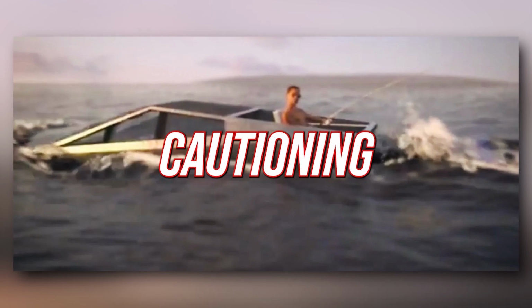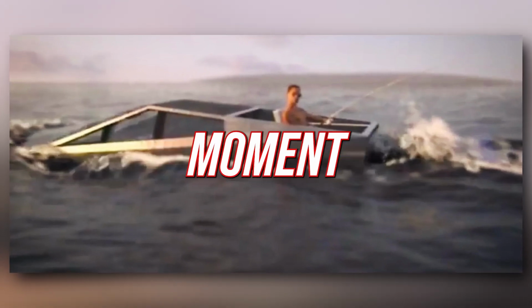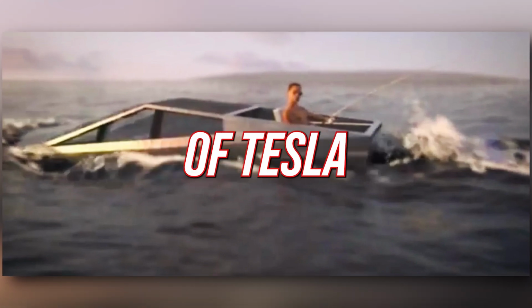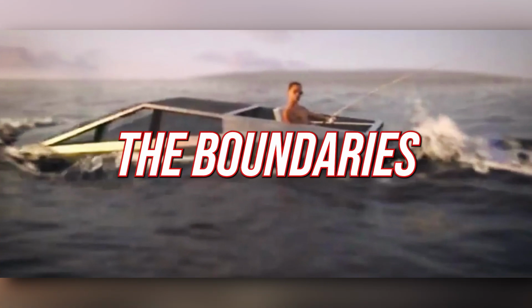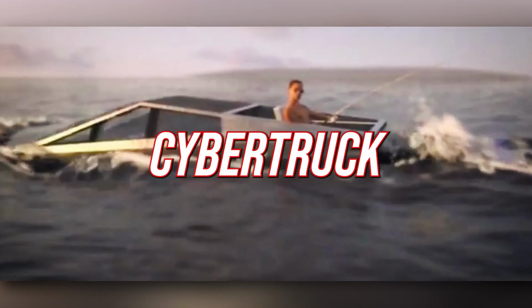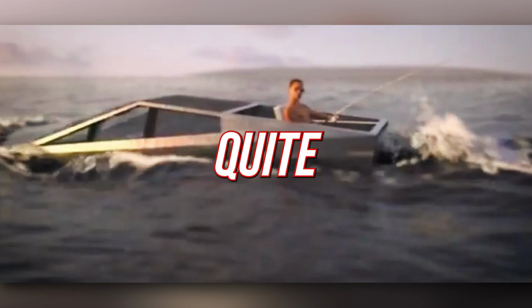Understandably, with the authorities cautioning this, it wasn't the most opportune moment to suggest a scenic drive to the nearest lake. But considering the track record of Tesla enthusiasts who love pushing the boundaries to showcase their car's capabilities, it's only a matter of time before a daring Cybertruck owner decides to test the waters quite literally. After all, who wouldn't want to see if Elon's floating claim holds water?